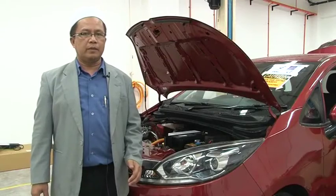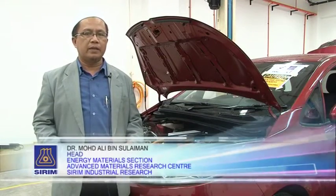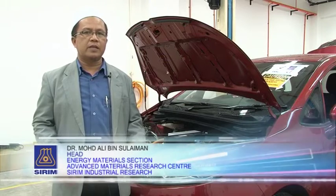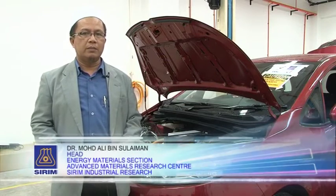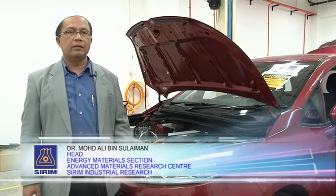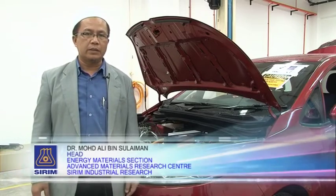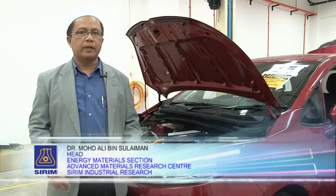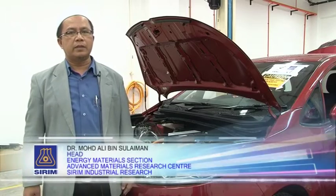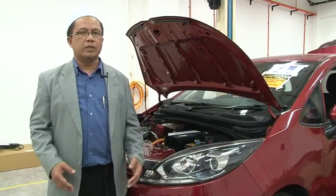This project has been developed in SIRIM, funded by MOSTI through the Science Fund to study a material for lithium-ion battery, and also the Technofund grant to develop a process development, and finally we received a distinct fund to develop a prototype for commercialization.